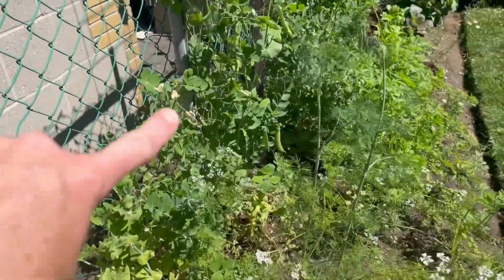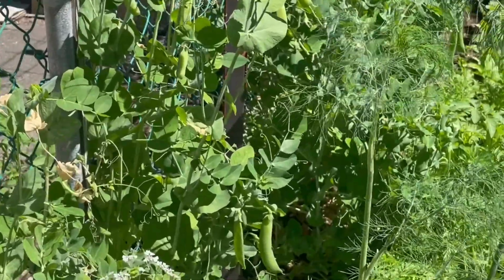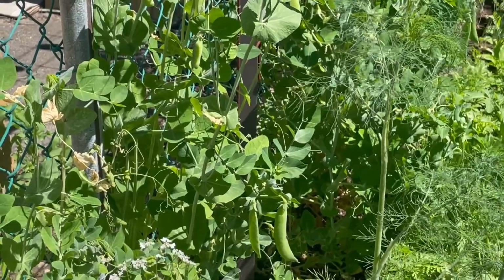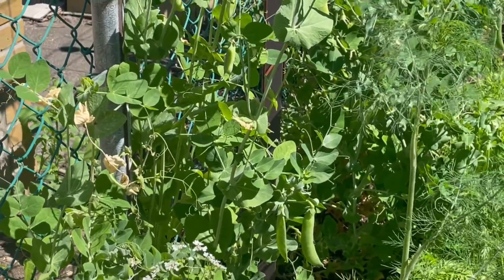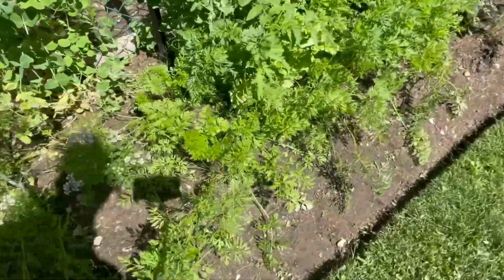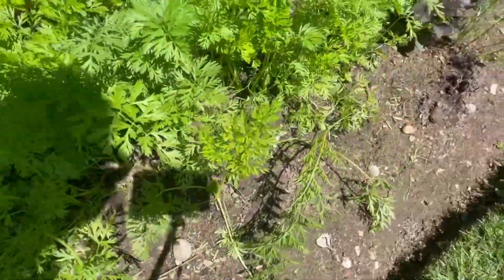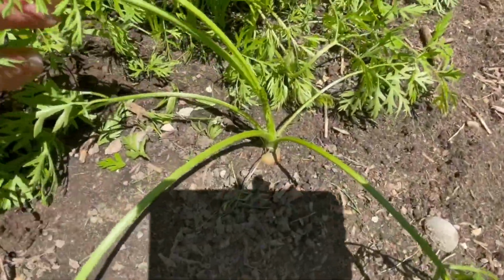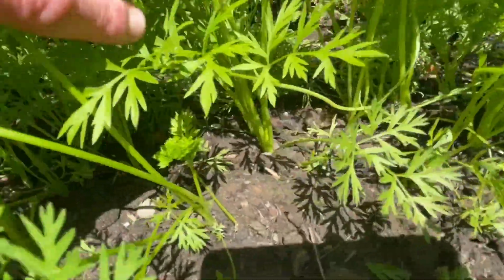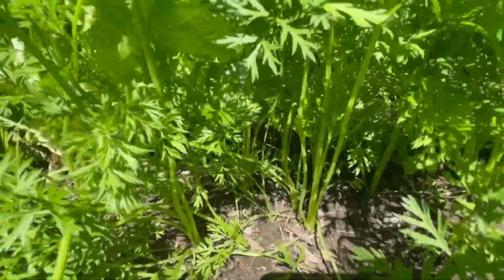All along the sides here are the peas. So we have been picking peas for almost a full week now. I think we'll get maybe one more week out of it, and then we'll pull these peas out. All right, once the peas come out, these carrots will be less shaded. There's a few that are starting to look like carrots. I'm kind of in the way, but see that? I thinned some out the other day, so I've got some space in there for your carrots to grow.